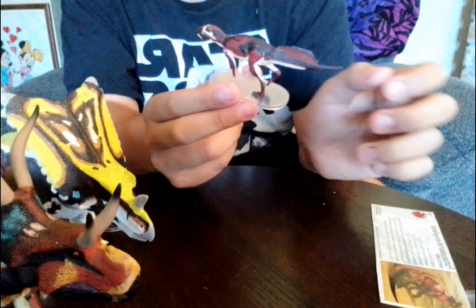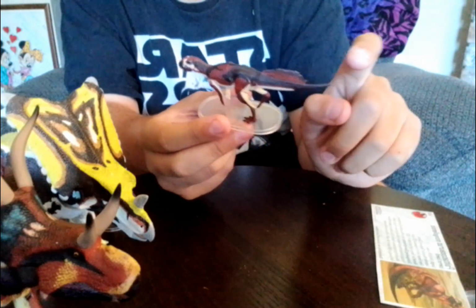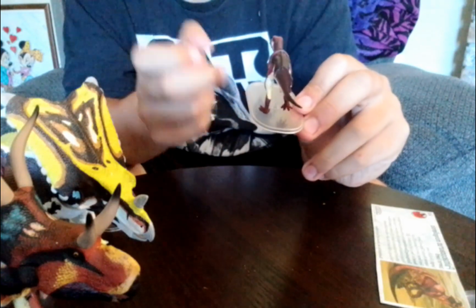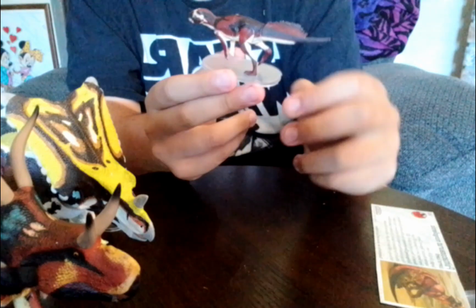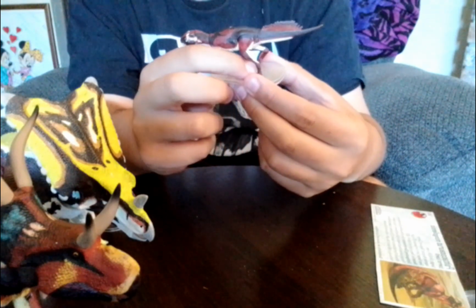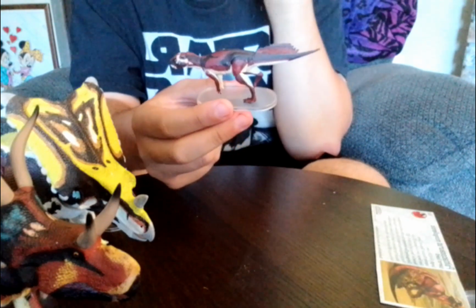This animal also has a row of bristles on its tail that go down its tail, as you can see. We are unsure if more advanced ceratopsids had these bristles, like Psittacosaurus, or if they just didn't.